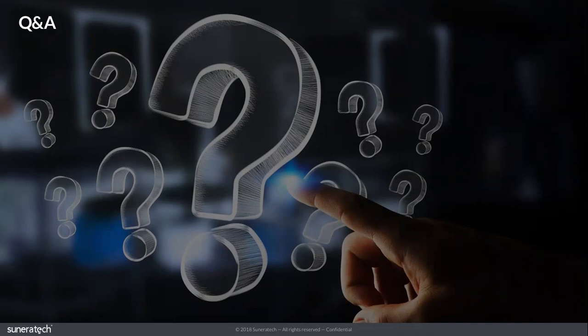Lavanya, we have one question. What is the method or platform used for recording and creating the scripts? So that is the CloudTestr platform does that as part of the platform itself. It's our IP that we use to do the capture process.